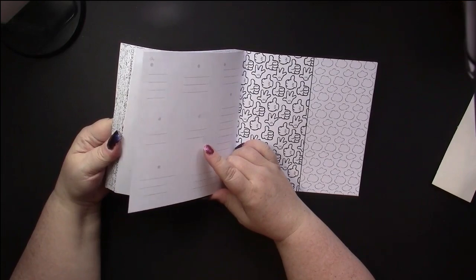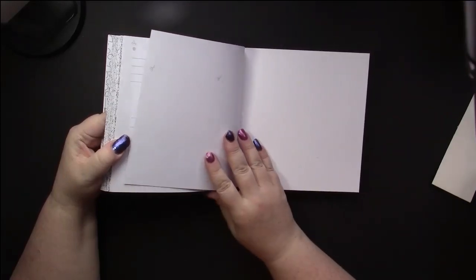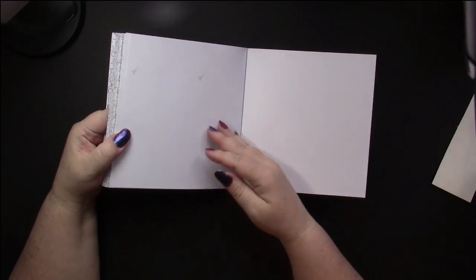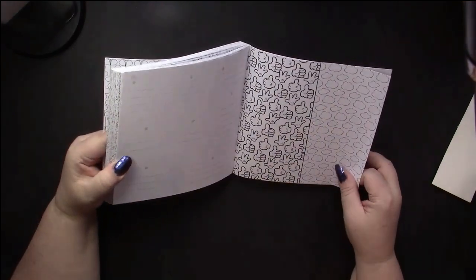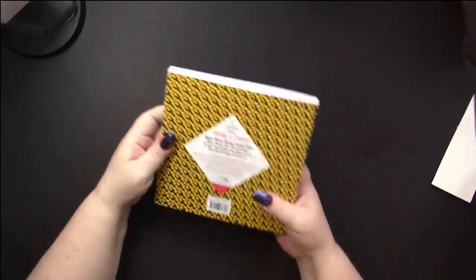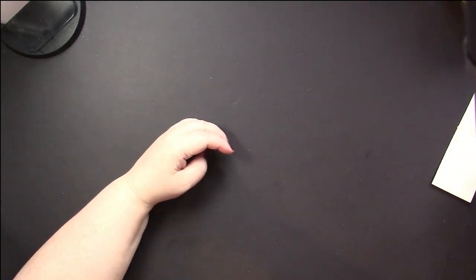These are also good for junk journals and daily journals. And then it looks like they've included two bookmarks, yeah. So they tell you to cut them out this way, and then you can fold it in half, giving it some strength, and laminate it. I have done pretty good with talking this video. I have not messed up very many words.